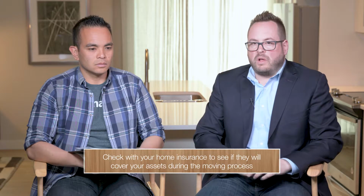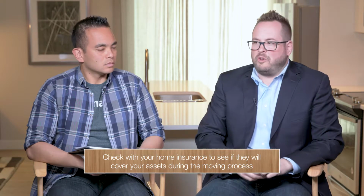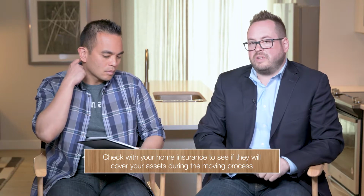If you are moving yourself, check with your insurance underwriter or your home insurance underwriter. They do have programs, but for the most part, a lot of those home policies or renter policies really protect your assets inside your home, not really during that transition process. But we have been surprised. We have seen a few insurance companies that will actually provide that protection during the actual move itself.